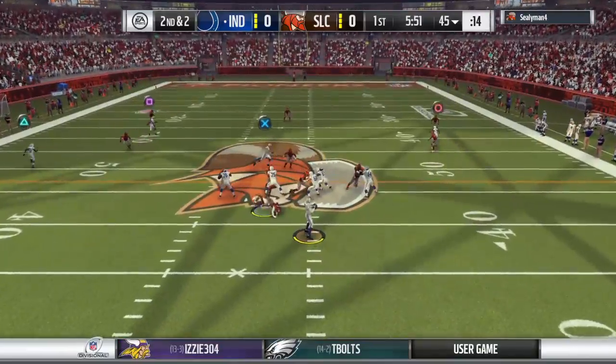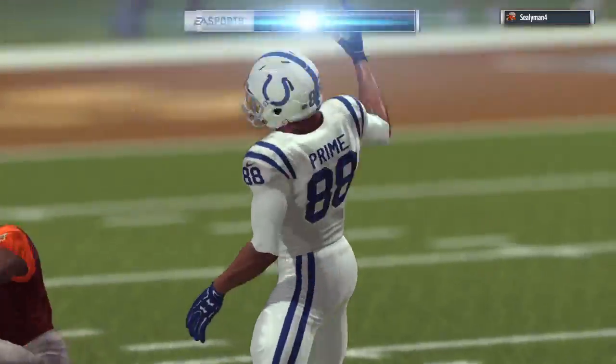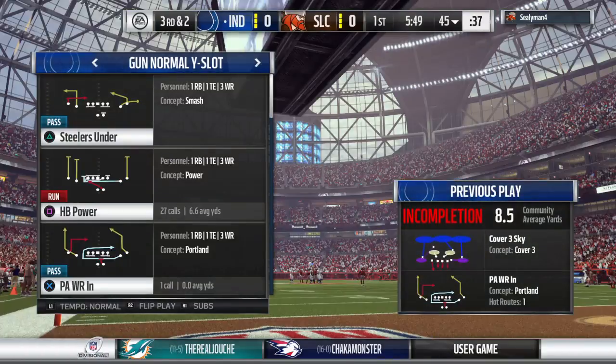Here's a play fake as they set up to throw. He's going to rifle one deep left side. And both guys were there, but it falls incomplete.